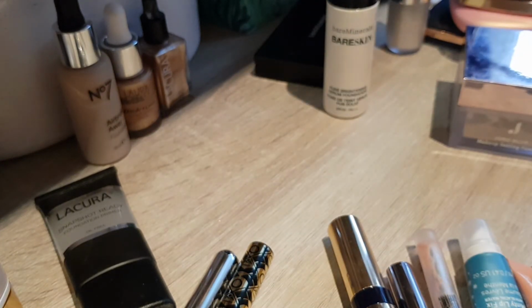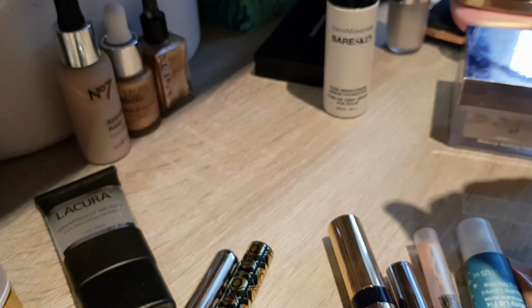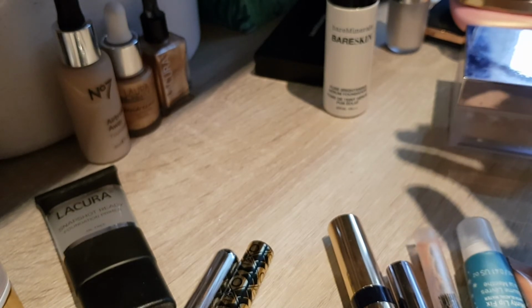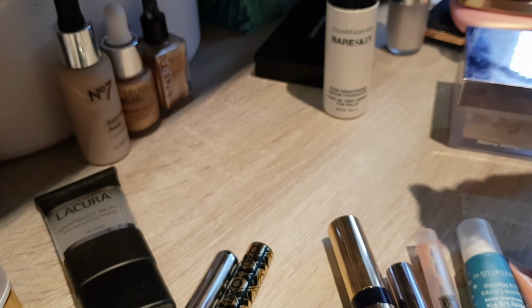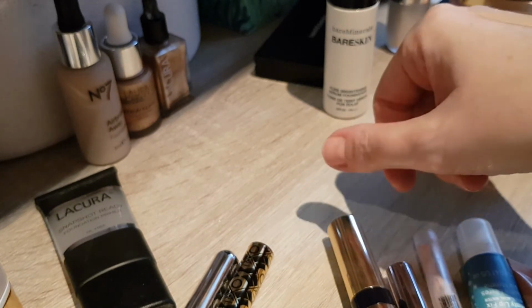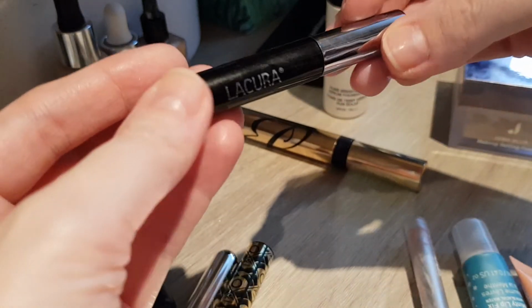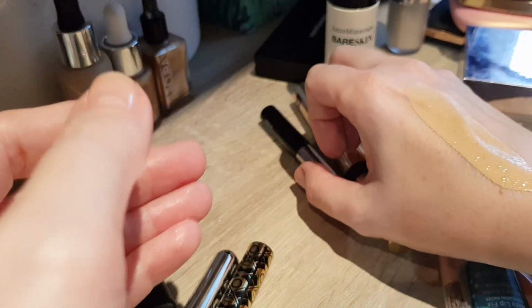Now, at the moment I don't have any eye products in my project pan because I have another project where I try to use up my palettes, so I will not mention any of these. The only other eye products I'm using, I'm still going on with my mascara and also brow gel. I still use the one from Lacroix, still going strong.